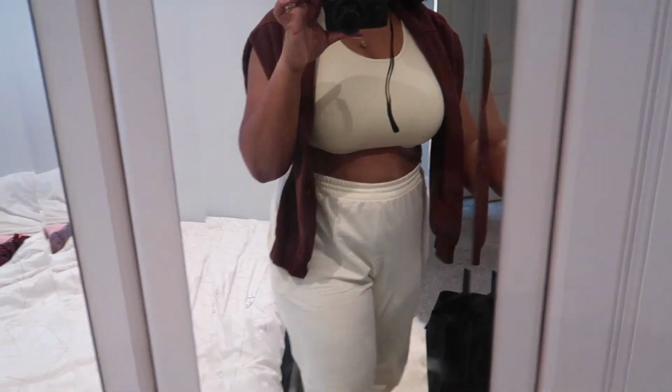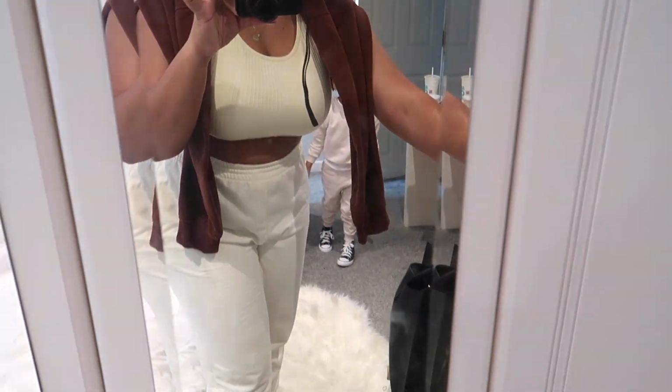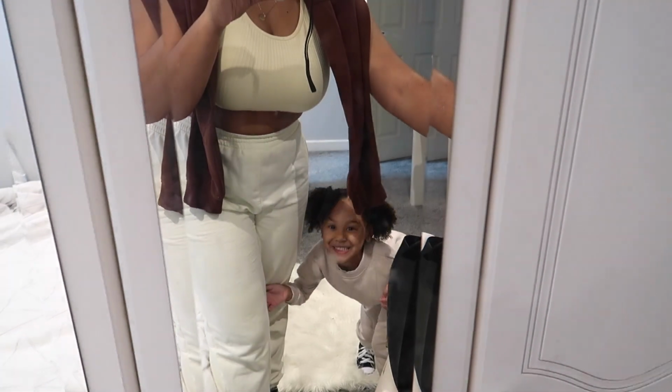Just got some Converses on, this cute little set. I'm sweating. Suitcase was overweight. There's my little one. Come show your outfit. Come here. Hey. Ooh.